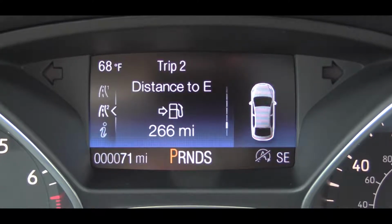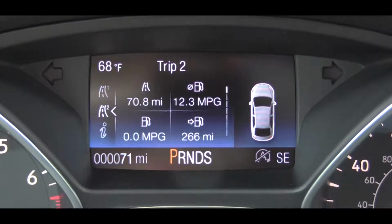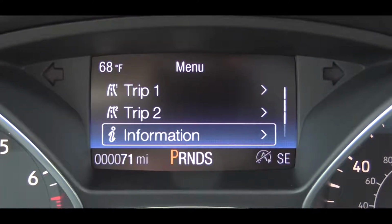And then there's also some different settings you can scroll through. Like for instance, you have the ability to turn that auto start stop system off up there. So that is there for you as well.